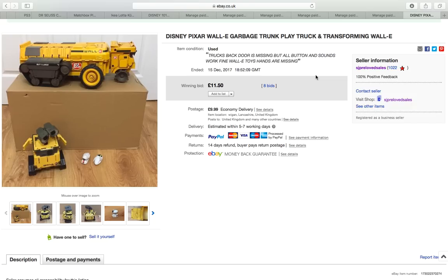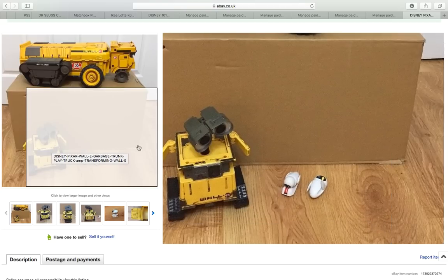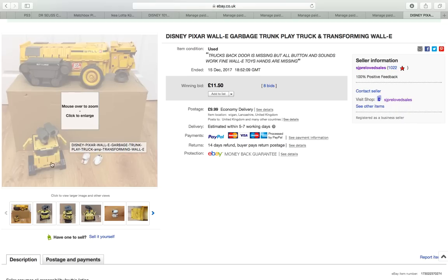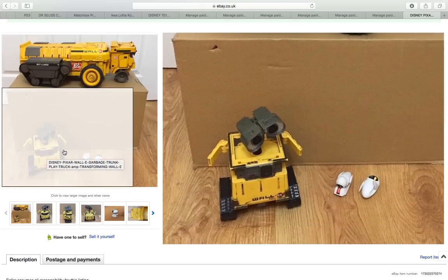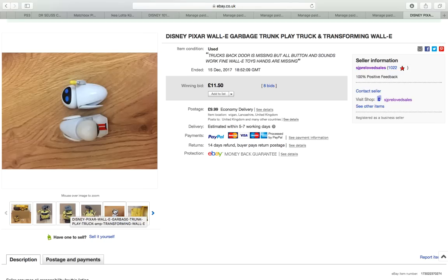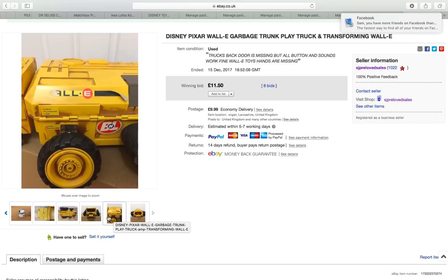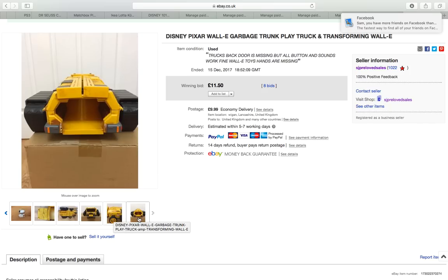So I put it on an auction because it was just so big and bulky and I just wanted it out the way. It had some damage. This little robot at the bottom had no arms. The arms were missing off it. In good condition, you can get really good money for these. There was these two little robots at the bottom, as you can see. He wasn't in the best of condition, Wally. And the truck was missing. Truck back door was missing. But all the buttons on it and everything like that, all the sound effects worked really, really well.